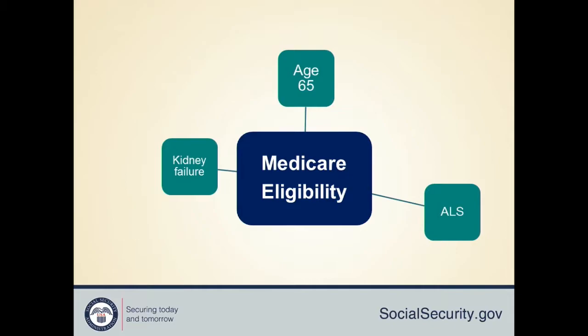You should apply for Medicare 3 months before your 65th birthday, even when you plan to apply for your retirement or spouse's benefits later. If you are approved for Social Security disability benefits, you will be eligible for Medicare benefits 24 months from the month you were entitled to receive benefits, not from the first month you receive a payment.